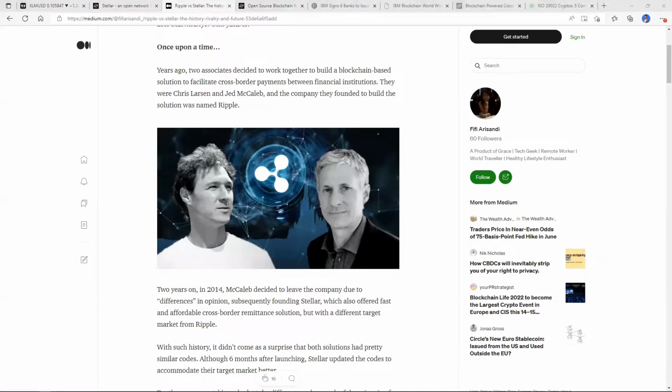So here we go. Once upon a time, we had two developers, Jed McCaleb and Chris Larson, who decided to work together and build a blockchain-based solution to solve the problem that's associated with cross-border payments between financial institutions. So together, they came up with a blockchain solution and they named it Ripple. About 2 years into the project, Jed decided to leave the company due to the differences in opinion and subsequently founded Stellar.